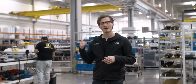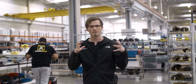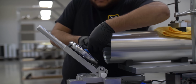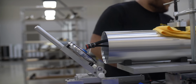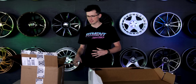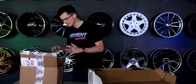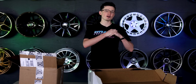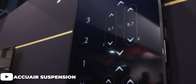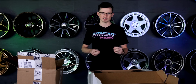Now, we've seen Accuair for the last few years. We went to their warehouse last year. We got to check out a lot of what they were doing. We talked mostly about their CVT system, which is their compressor, their valve, and their tank all in one system, which is actually very, very nice. But now, Accuair finally introduced their next update to the E-Level system that they're calling E-Level Plus, and we got it sent to us, so we're gonna take a look at just exactly what it is, what the purpose is, what's the point, is it worth it, etc.